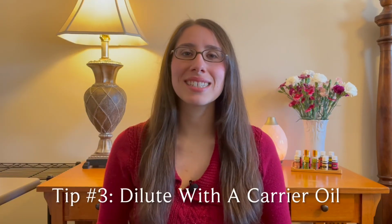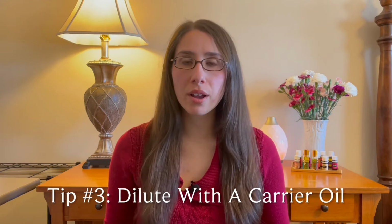Tip number 3 is to dilute essential oils with a carrier oil like fractionated coconut oil or jojoba oil when directed or when desired. So this comes into play when you are applying essential oils topically onto your skin. Not all oils need to be diluted prior to topical application, but that doesn't mean that you can't dilute them. You can dilute any oil you want prior to applying them topically onto your skin.